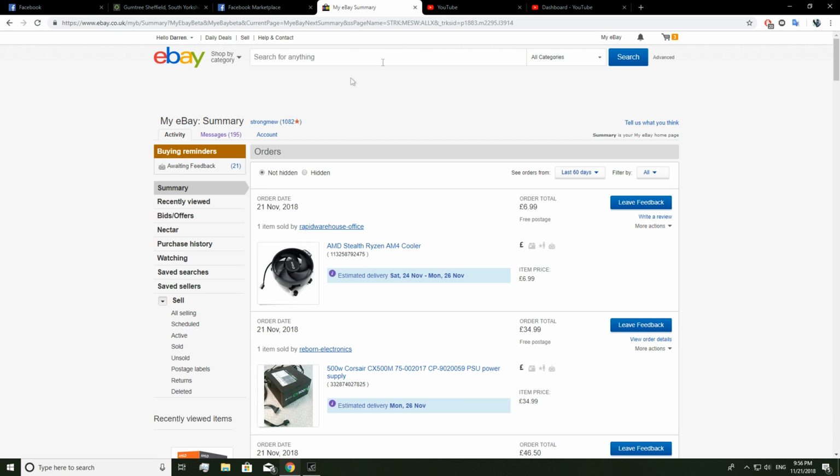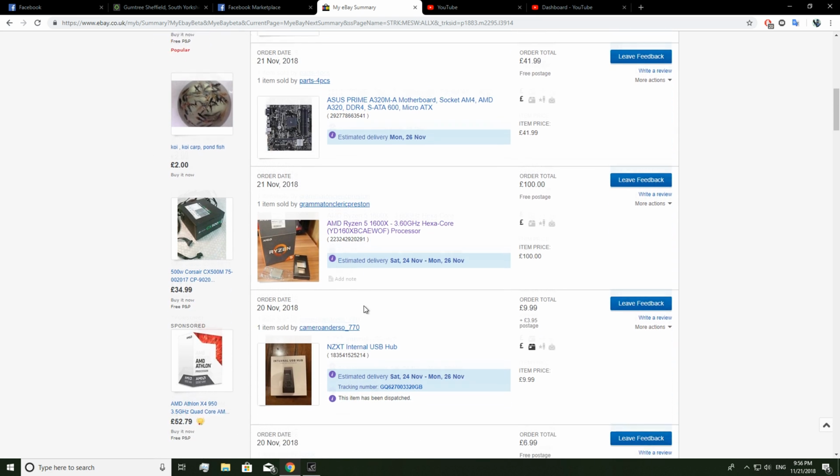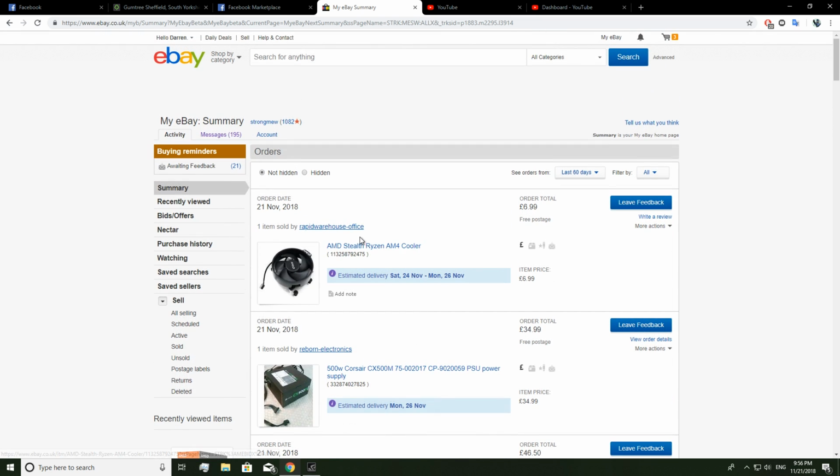Right. You can get good deals on eBay, as you can see, the CPU and whatnot, but it's very unlikely because the sellers have to pay a 10% eBay fee on the final sale fee. So as much as you can find good deals, it's very unlikely on eBay. I mean, go ahead and look, you can find them.